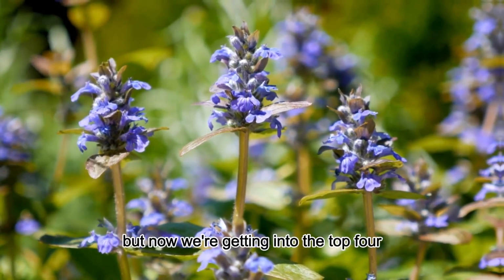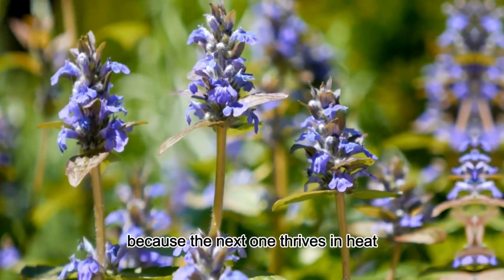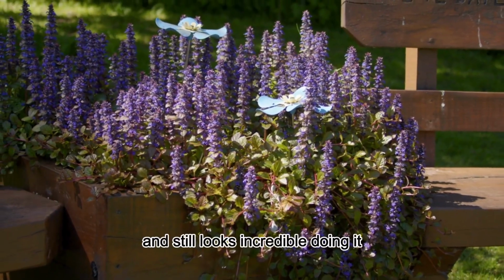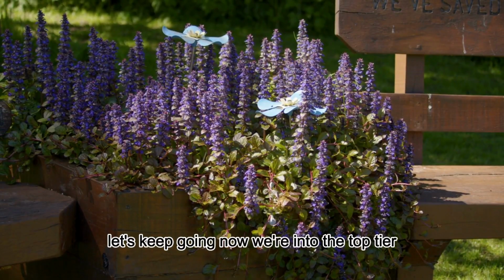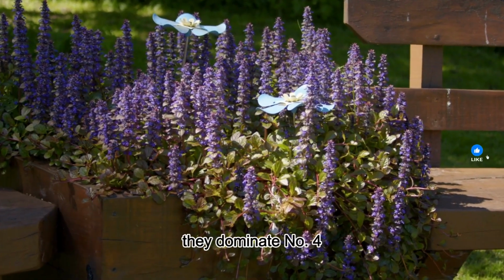But now, we're getting into the top 4. And these are on another level. Because the next one thrives in heat, drought, and poor conditions. And still looks incredible doing it. Let's keep going. Now, we're into the top tier. These are the plants that don't just survive, they dominate.